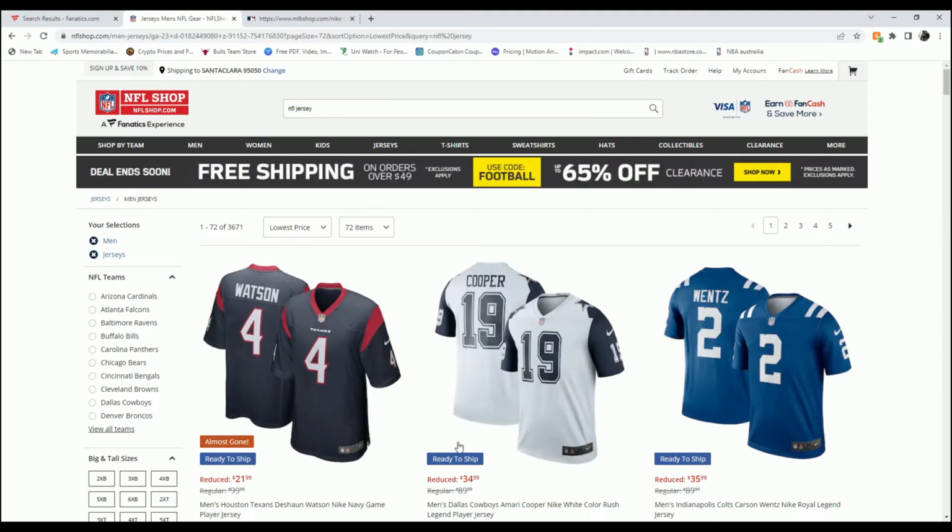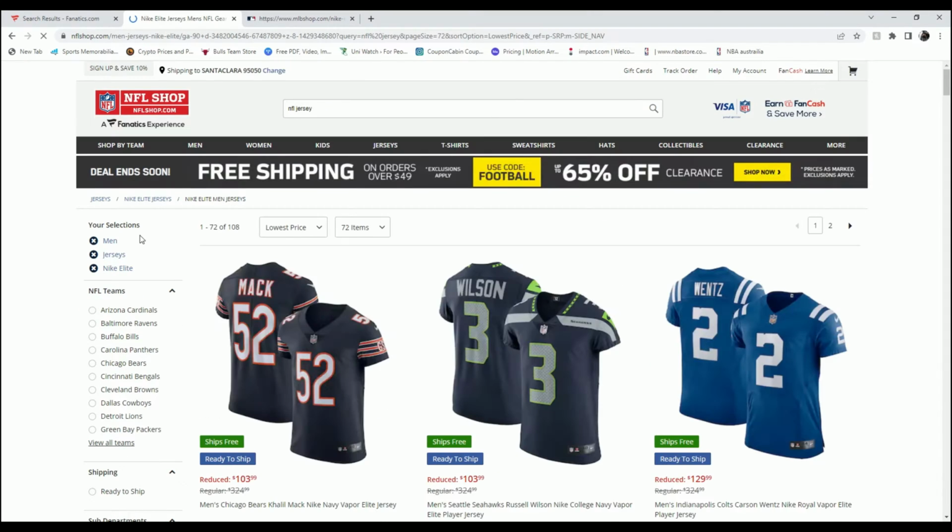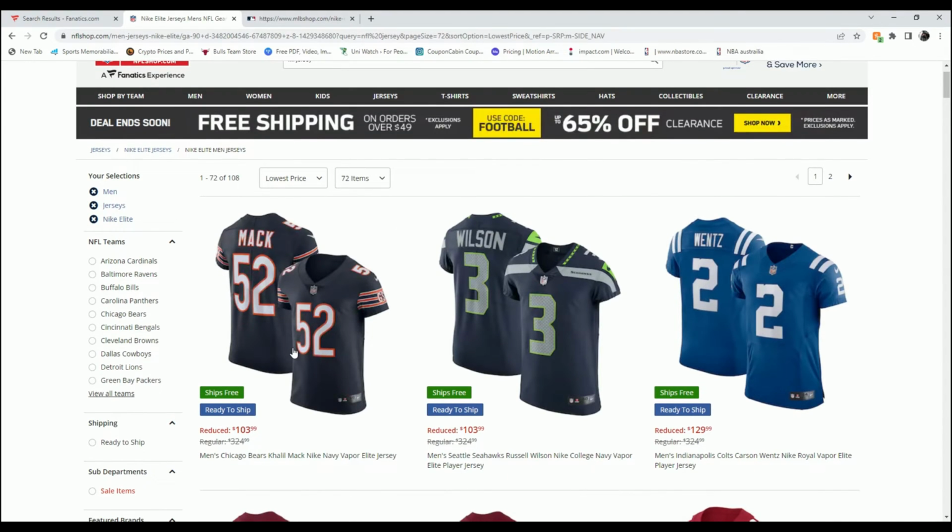You can even do it for other sports. So let's say NFL Shop right here. So you can see here I put men's jerseys. I kind of already optimized it. I put Nike Elite, which is their authentic version, like the ones that they wear on field. Look at this. $103 for a Khalil Mack jersey. So it's the Nike Elite one. They retail for $325. So you're looking like $350 with tax.